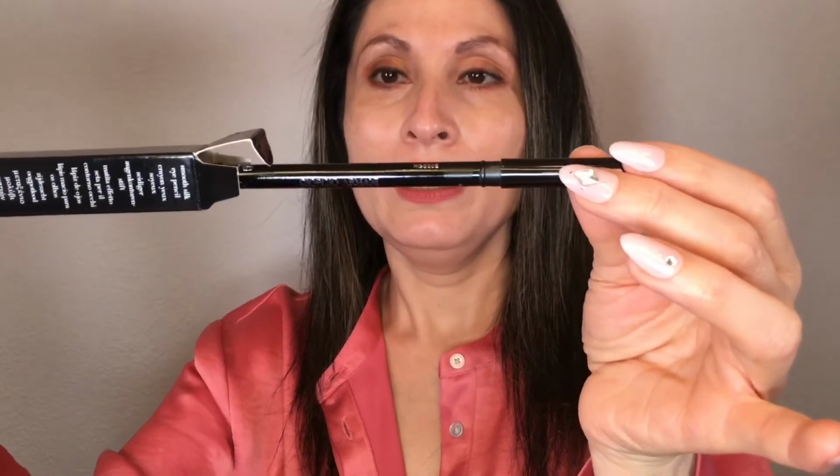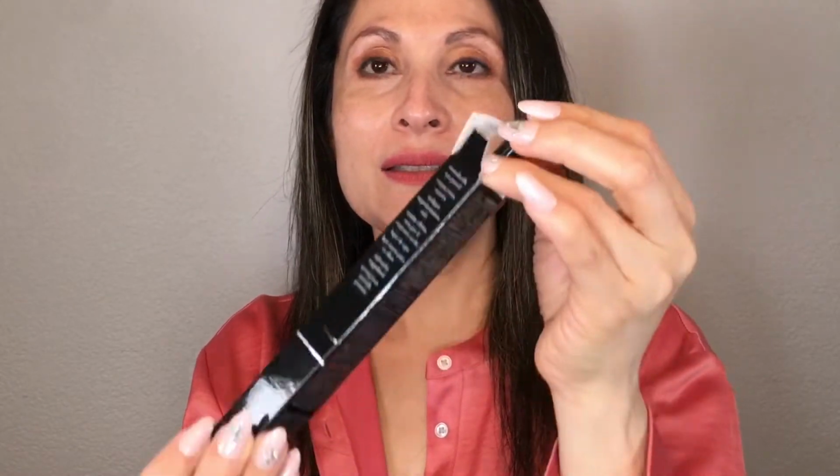And the other product I ordered is this eyeliner. This is a black eyeliner. I'm in need of one black eyeliner because my other ones are old, so I already threw them away. I usually buy brown, and I think this is gonna be my number 2 black eyeliner.